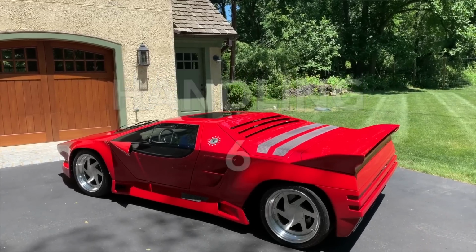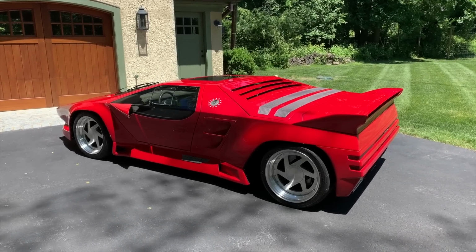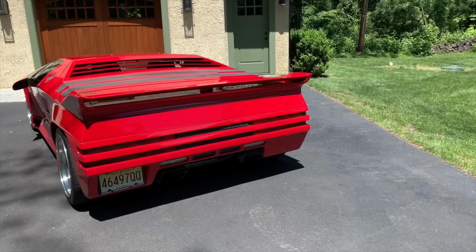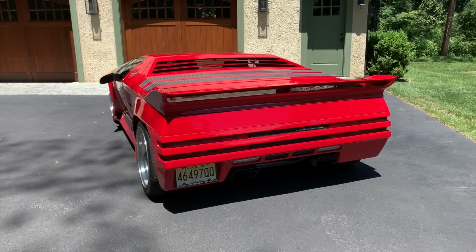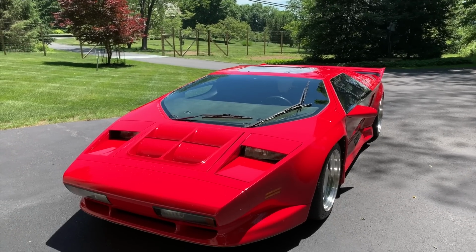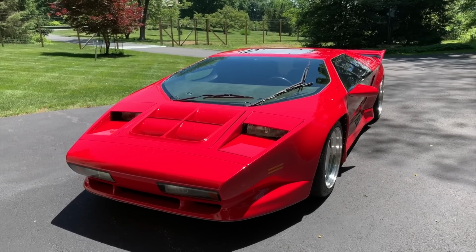Fun factor is decent, though it's dulled by the 3-speed automatic and the fear that at any moment you could break something which you'll never be able to find a replacement for, and it gets an 8 out of 10. Cool factor is obviously as good as it gets. I can think of almost no cars that would draw as much of a crowd at Cars and Coffee, and it gets a 10 out of 10 for a total weekend score of 41 out of 50.